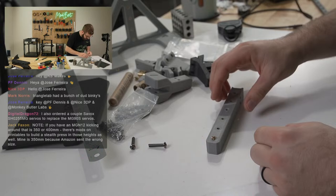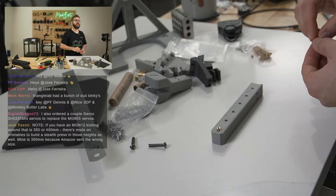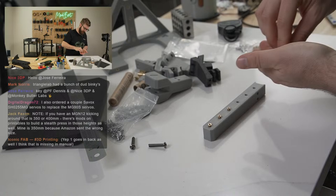There we go. Note, if you're using an MGN 12 kicking around, there's mods on printables to build a stealth press in those heights as well. Oh, cool. You get a big old stealth press. Yep, one goes in the back as well. I think that is missing from the manual. Okay, sweet. I figured as much. Usually the little pockets for the heat inserts all look kind of similar.